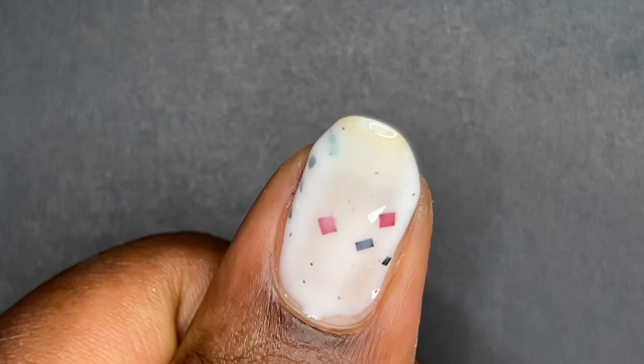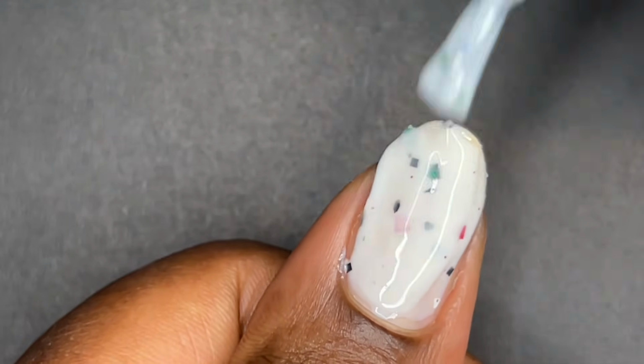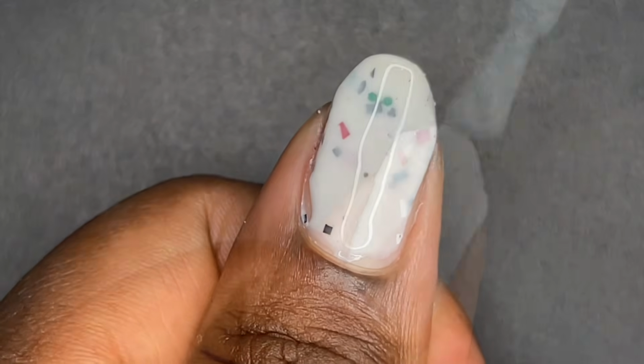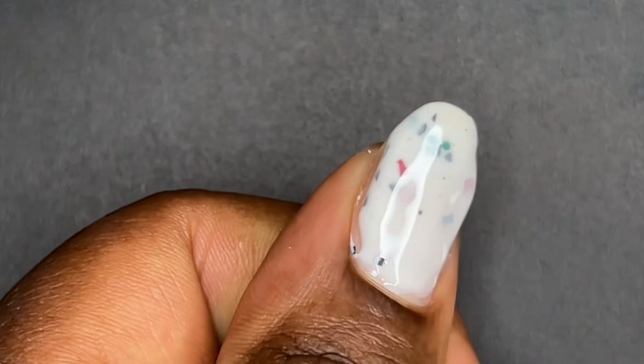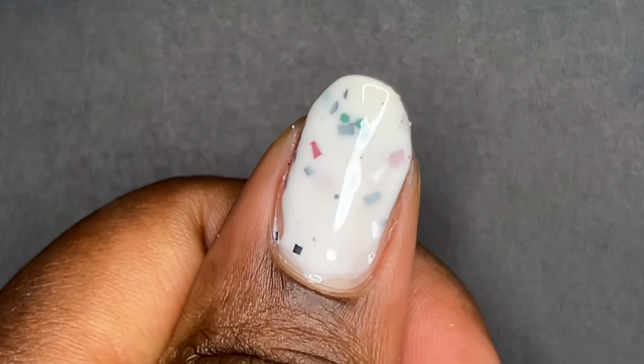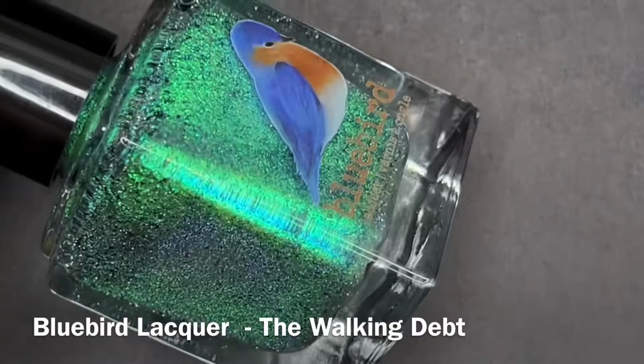This is just summer in a bottle to me. I love white crellies during the summer, so this was actually my very first wear in the month of June, and I loved it. It builds up just beautifully. I kind of put on just a bit thick there for the video purposes, but wow, I wore this for a good 4 days and got a ton of compliments. It's stunning, and I would purchase again from this brand.